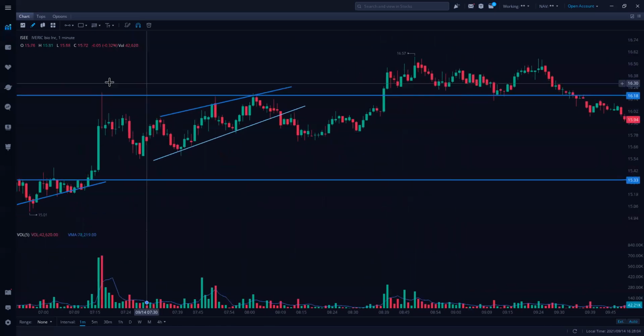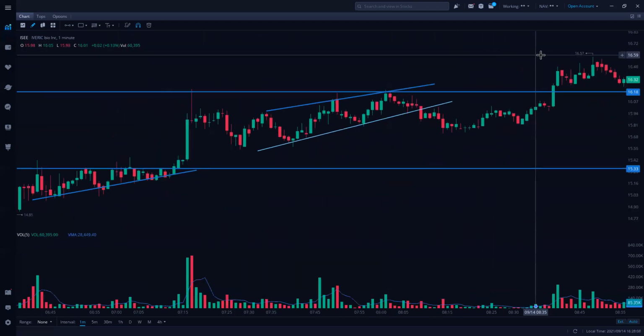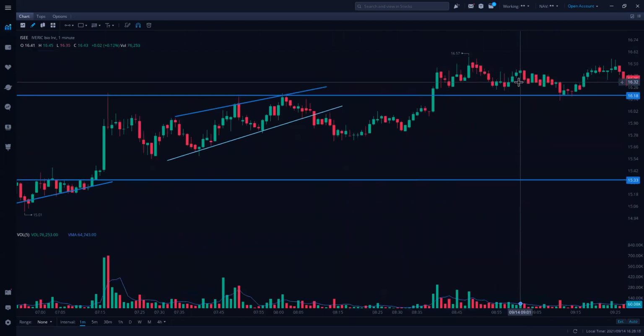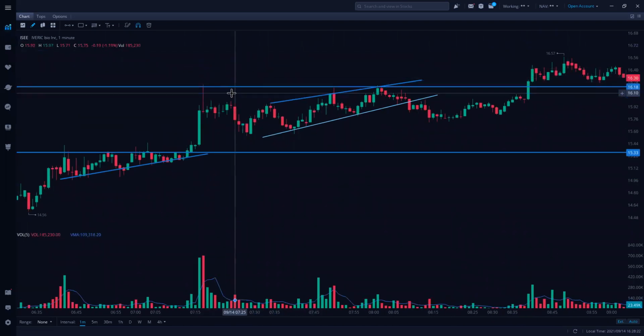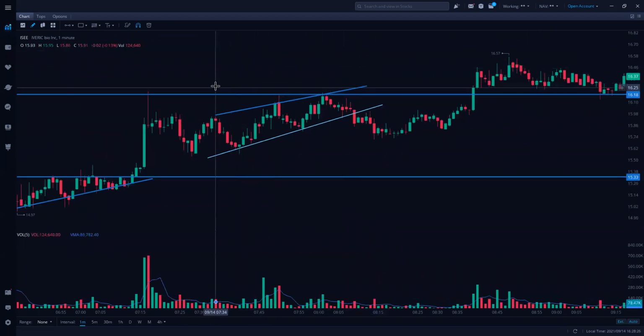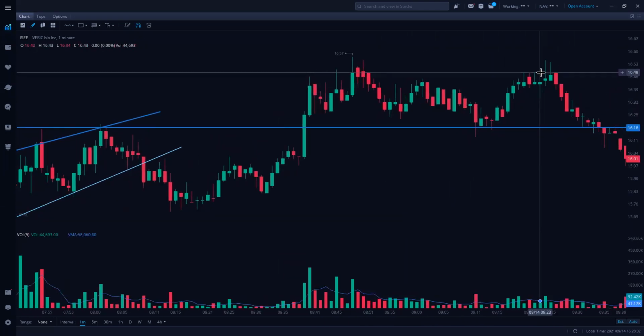It consolidated above it. Since this was old resistance and we finally broke it, what will it become now? If you guys have been paying attention for the past couple of days, I've said this over and over again. Exactly, thank you, David. It becomes new support. So the next time it comes down to this line, you want it to bounce off, and you can buy right when it comes down to it. When it came down to it, you add some right here, and you sell.